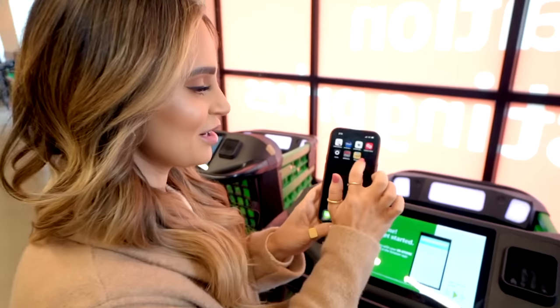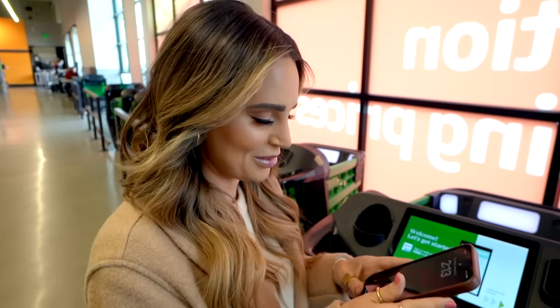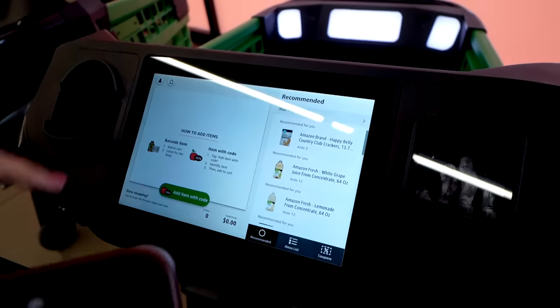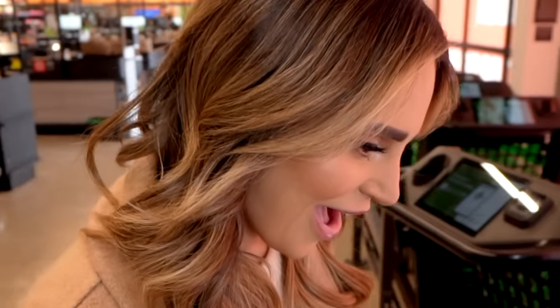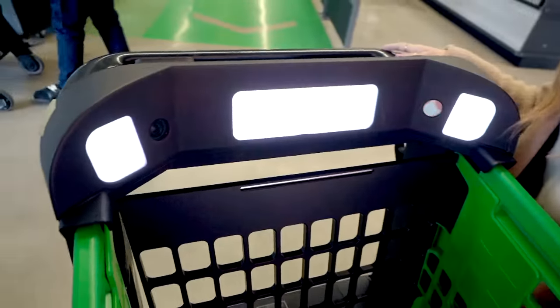This is the future. Okay, see, here's my Amazon app. You link it up to your phone, the app on your phone. Let me show you. I have my little code. It just scans it, and then it knows it's me. Well, it's even recommending stuff for you already. Wait, I feel like it knows that you're yellow, because look, lemonade, right there. And look, it has little cameras and scanners. And every time you put something in, it knows.